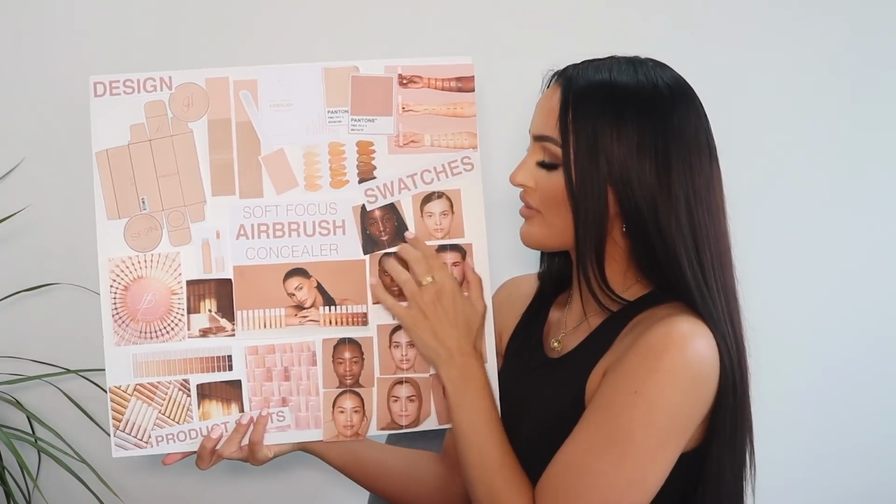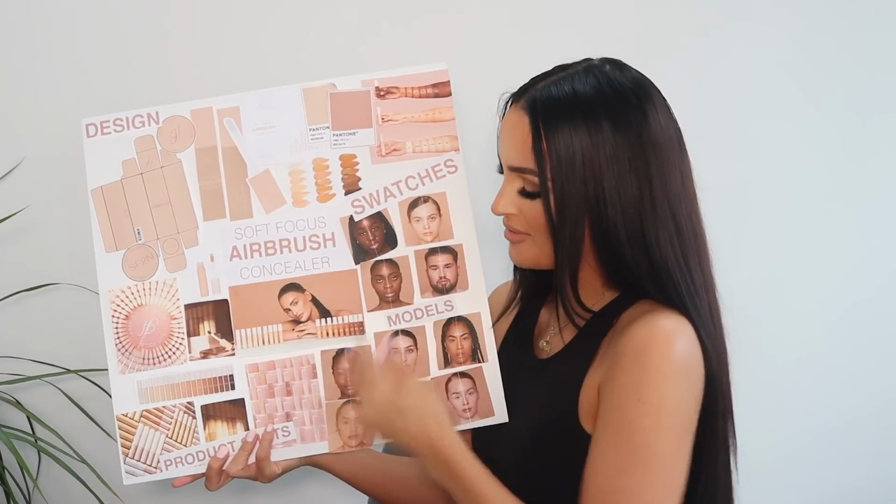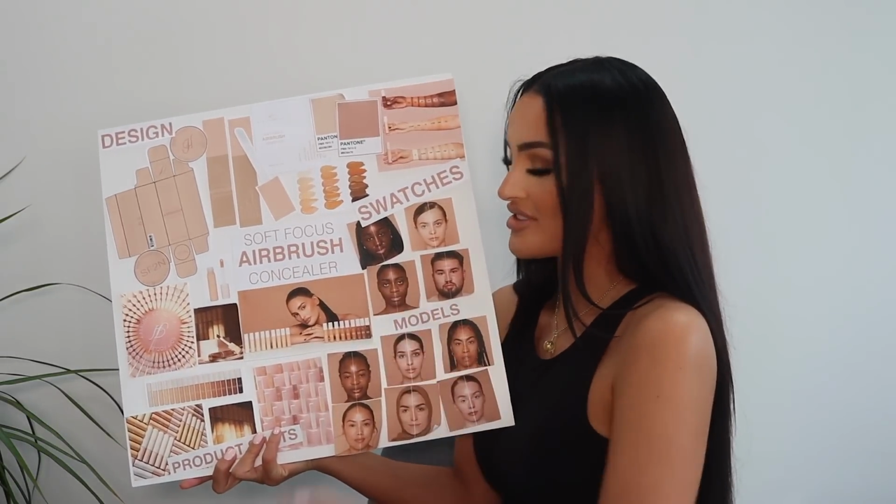So they've got the half and half face. You can't really tell on here, but you will be able to see on the website with the half and half how much coverage it actually gives you and just how flawless these models are, please.